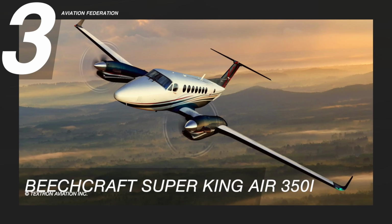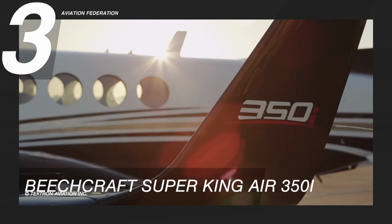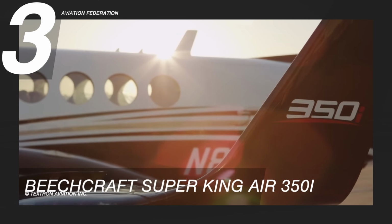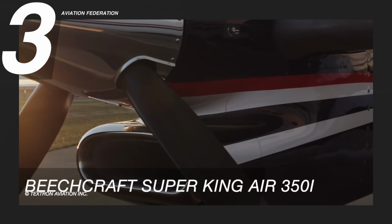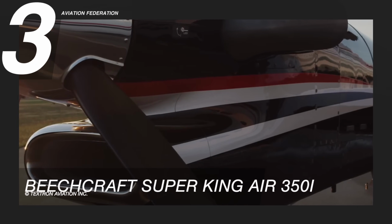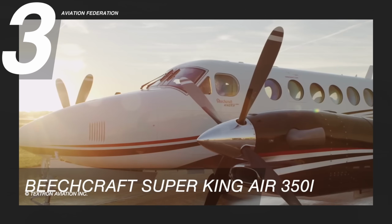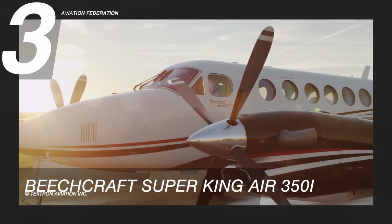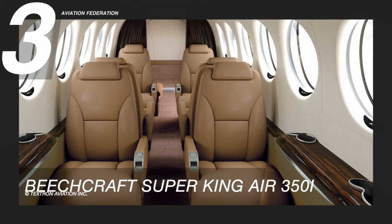Soaring at number 3 is the Beechcraft Super King Air 350i. True to its name, Super King Air rules the skies with twin Pratt & Whitney Canada turbine engines and high-performance propellers. Pilots can take advantage of the latest next-gen touchscreen avionics and multi-scan weather tracking for much safer flights. This aircraft has a maximum cruise speed of 312 knots.